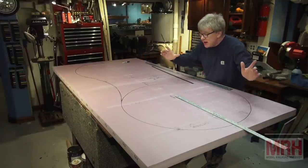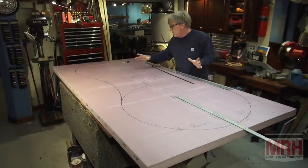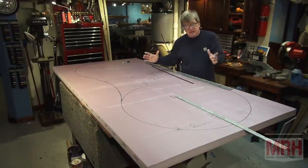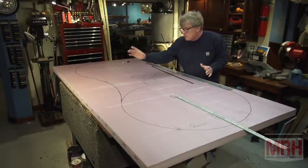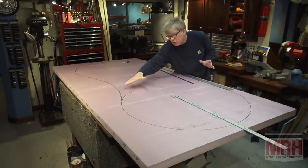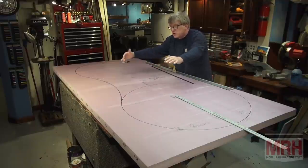So in this case, I've drawn two circles on the foam, a 19-inch radius circle here and here, which will then dictate with 3 inches all the way around about the size of the layout. Now I arced my arm to join the two circles with a French curve and a bit of a transition into the curve so that the two circles can be joined.